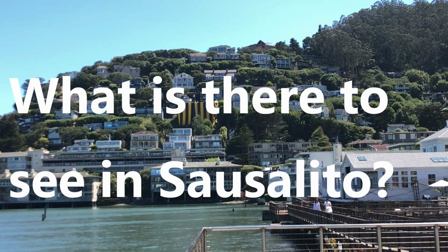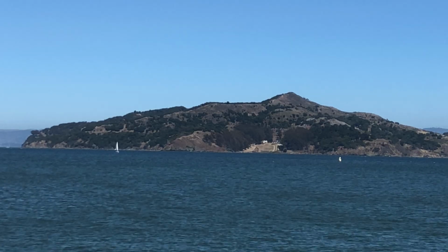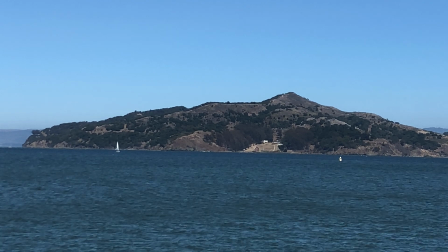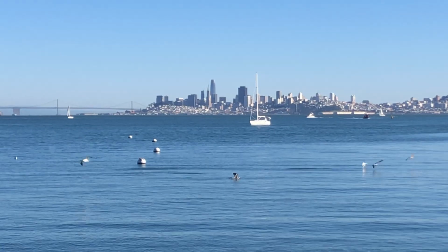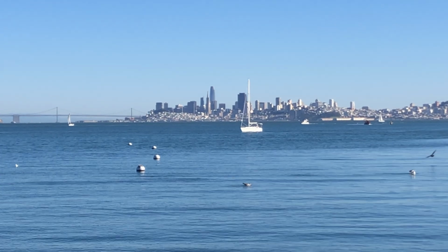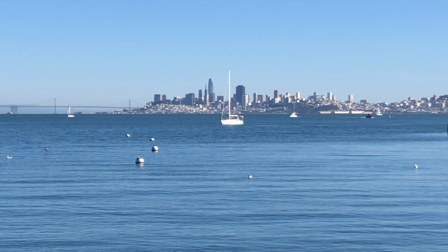Check out the Sausalito waterfront. The waterfront offers amazing views of the bay, Alcatraz, Angel Island, Tiburon Island, San Francisco skyline, and the Bay Bridge within the horizon. The waterfront is located along Bridgeway Street and runs through Vina Del Mar Park.